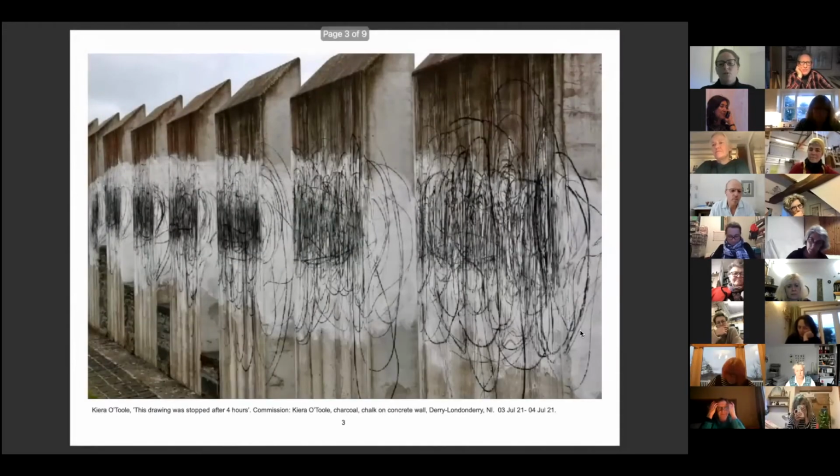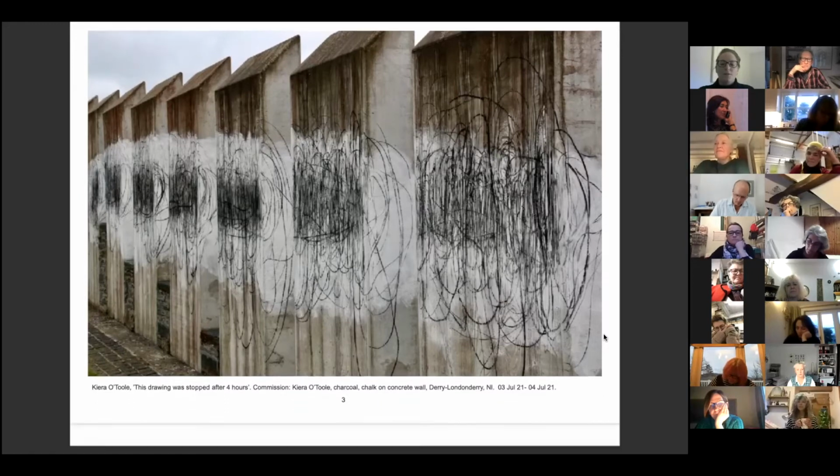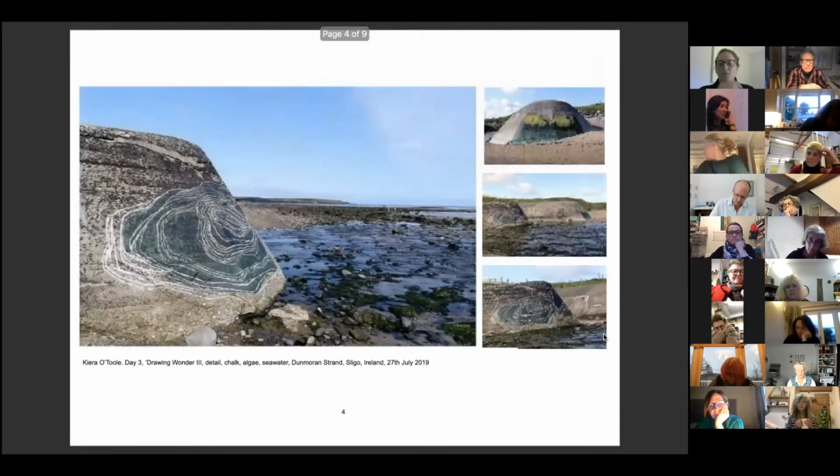The next day I drew on these pillars, which are on the other side of the wall. Now these pillars are huge. And the white part of this took me 4 hours. The black part, the charcoal, took about 20 minutes, and it was stopped after 20 minutes. I can't really tell you why, but it was a shame that it was stopped. I really wanted to continue, but it is what it is. But the surface just kept soaking in the material, which I found quite interesting to work on. It was difficult to work on.